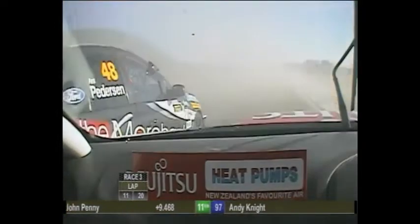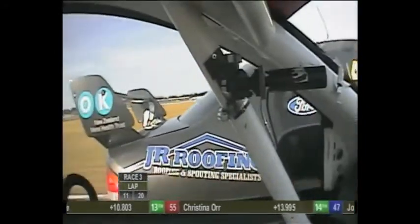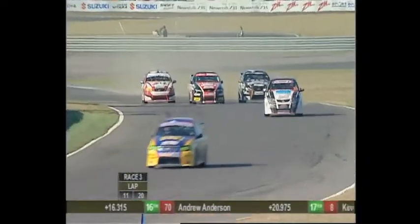Pedersen pushing Kane Scott wide has taken that spot. Now Angus Fogg could be the aggressor in here as well. But now Kane's, this is going to be interesting. This is going to be good because Kane Scott has decided to stay around the outside. These two still side by side through turn 9, and going to take it all the way to turn 11.